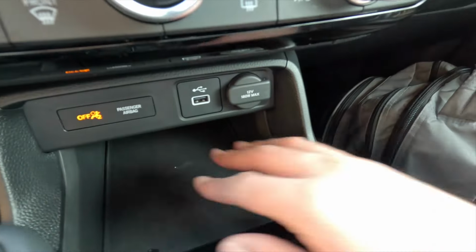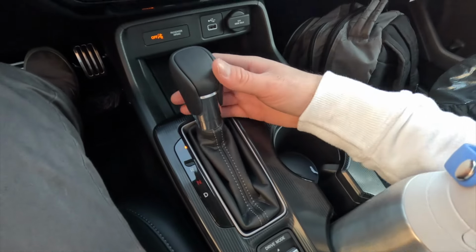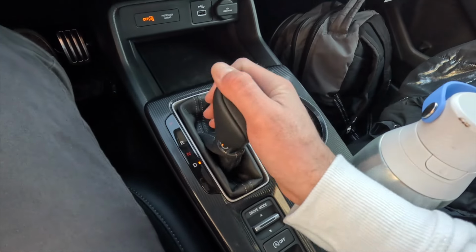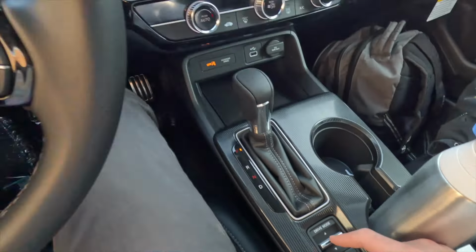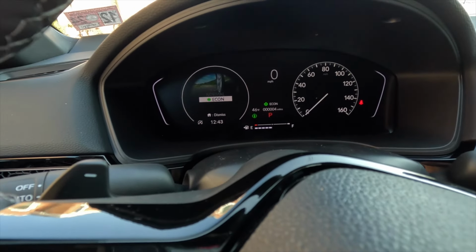You get a good amount of storage space up top here. You get 2 cup holders. Again, you do get a leather wrapped shift knob. And then this is your shifter. Coming down, this is your drive mode selector. So you have 3 different drive modes. You have sport mode, normal mode, and economical mode.